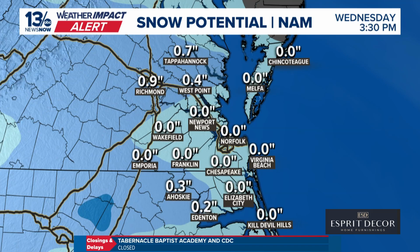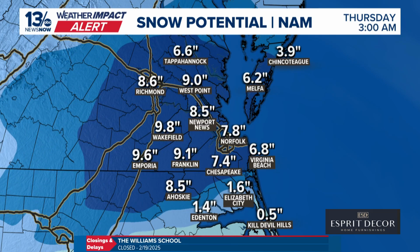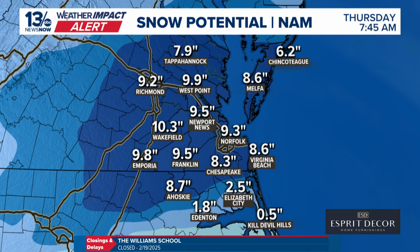So as you can see, again, looking at the NAM, this is the outlier, a little more snow off to the north. And we're going to continue to watch all of these models. You can see there are differences, and this is what I want to talk about.